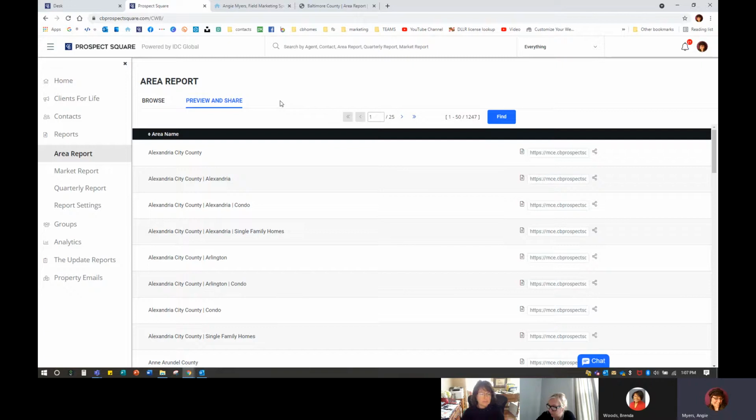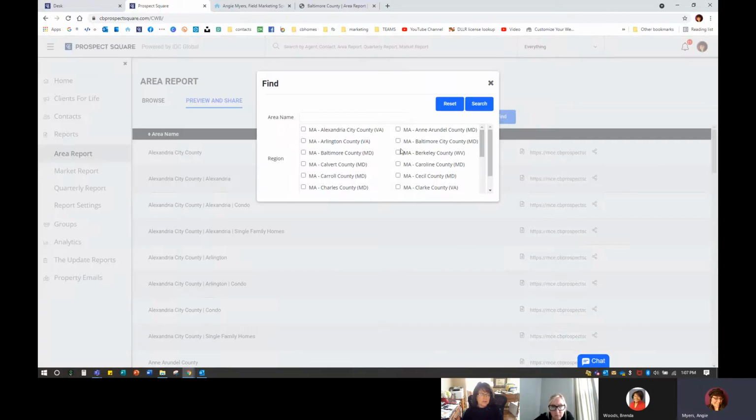What that's going to do in the system is pull every county in the Mid-Atlantic. For us, it's going to be Maryland, where we're licensed. And it's also going to pull every zip code. So if I want to find something, I'm going to scroll down. Now, do be very careful. There is a Frederick County for Maryland, and there is a Frederick County for Virginia. Since I'm talking about it, they all do say MA, which stands for Mid-Atlantic.